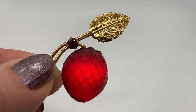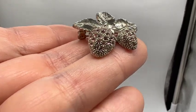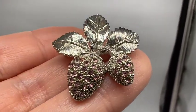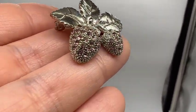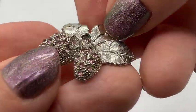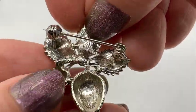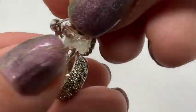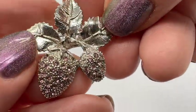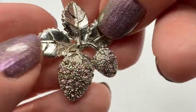I love it though. I like this little pin. I like it a lot. I like that it's strawberries with purple stones. That's unusual. It's in nice condition. I don't see any missing stones. That's what the back looks like. Isn't that pretty? I really like it. I don't know. It's different.